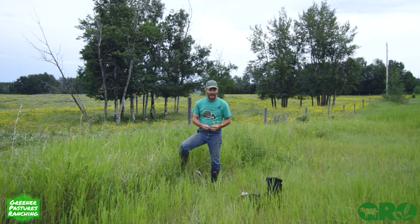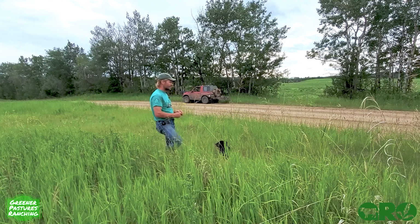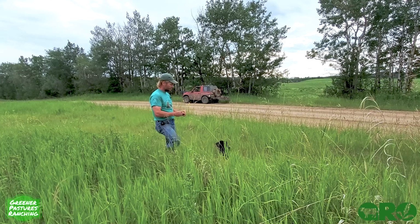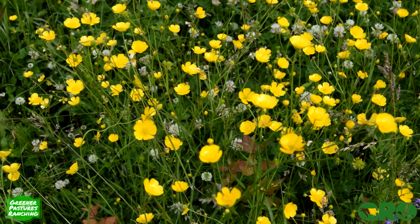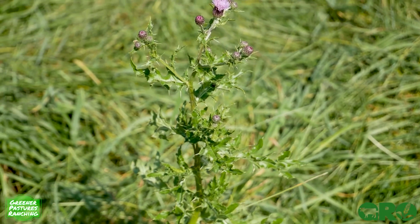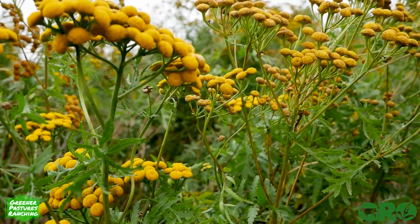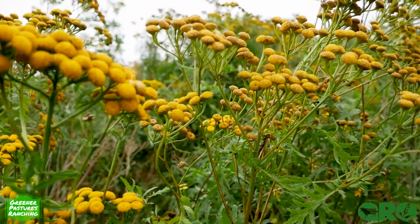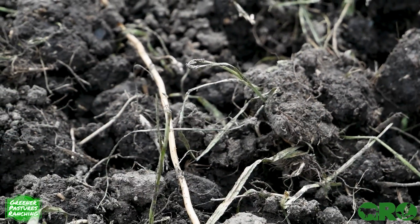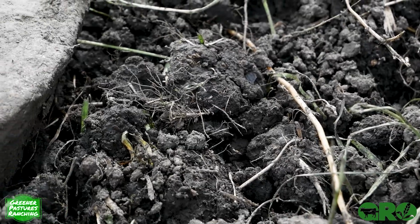All right, here we are at another piece of property. We're actually standing in the ditch. We've got a road between two fields here. We're going to have a little bit of a talk about weed management. I personally think there's no such thing as a weed. They are pioneer species that come in to heal the land when the conditions are harsh, right? They have a job to do. That's their purpose. They heal the soil and make it easier for the next generation to take over.